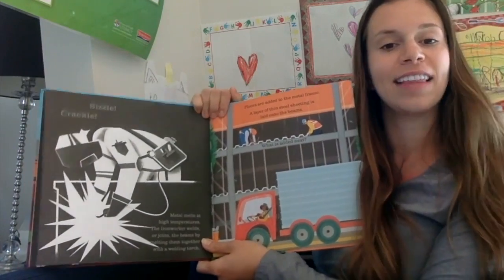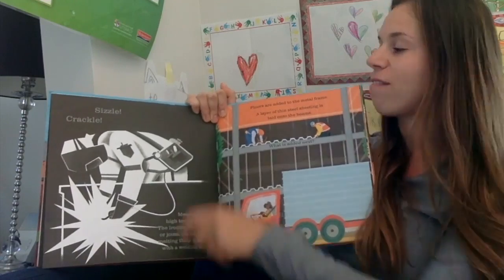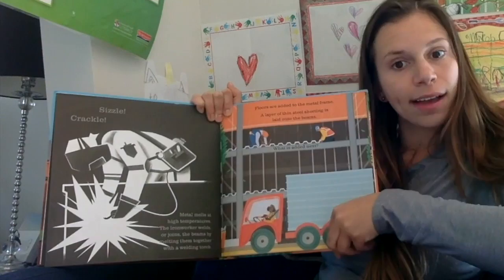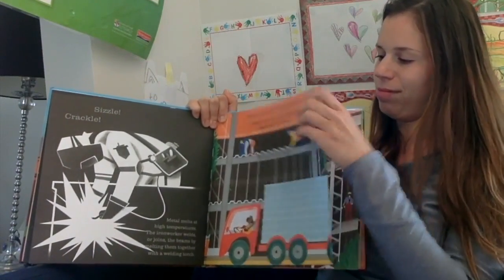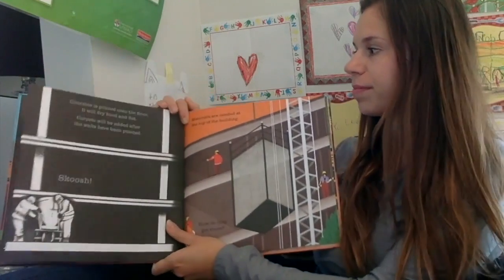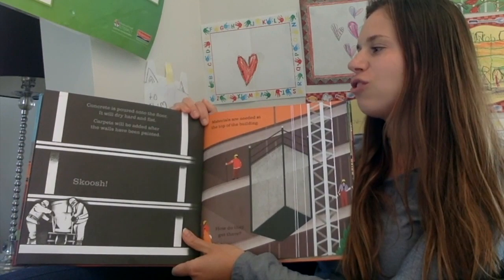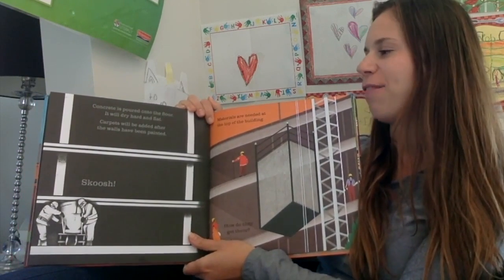What is added next? What do you think they're going to add to the building now? They have the beams and they have the floor. What's next? Concrete is poured onto the floor. It will dry hard and flat. Carpets will be added after.